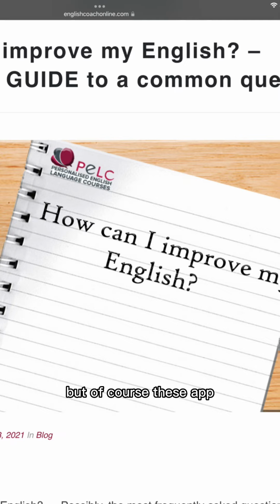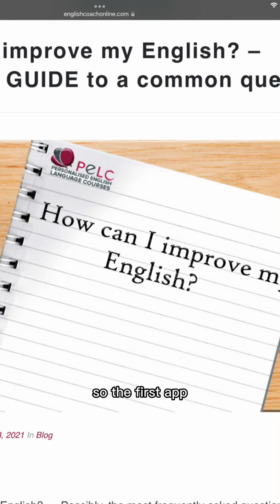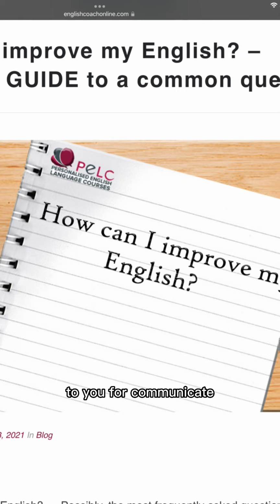But of course, with these apps you have to pay some extra fee if you want to use them in the long term. But I think it's totally worth it. So the first app I want to tell you about is Cambly. Cambly is probably one of the most famous apps when we're talking about platforms that connect you with native speakers to communicate or practice speaking.